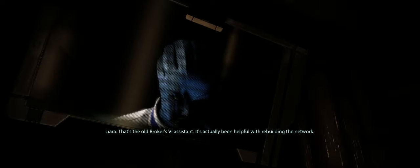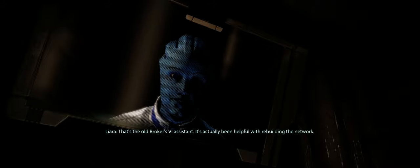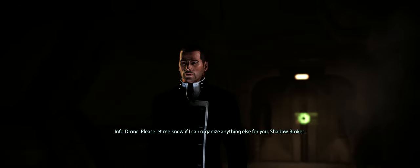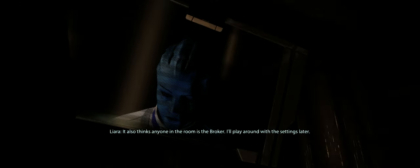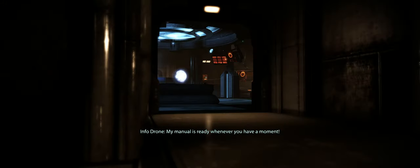What's this? That's the old broker's VI assistant. It's actually been helpful with rebuilding the network. Please let me know if I can organize anything else for you, Shadow Broker. It also thinks anyone in the room is the broker. I'll play around with the settings later. My manual is ready whenever you have a moment.